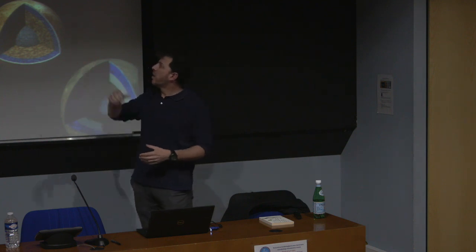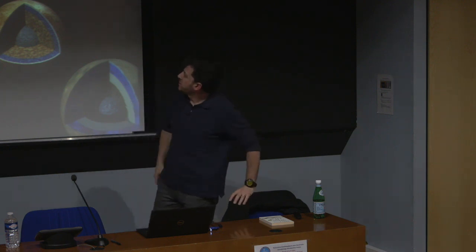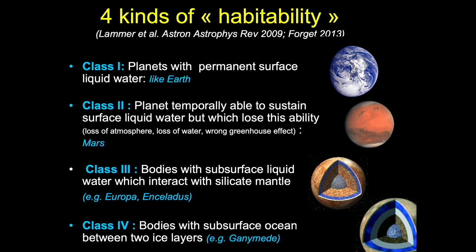It could also be, some authors put Venus in this class, in the sense that we now have liquid water rich clouds in the upper atmosphere, in the mid-atmosphere of Venus, and maybe there you could, in theory, imagine some life to be happy there, to survive there. It's very, very speculative. Class 3 are bodies with subsurface liquid water, oceans, in interaction with the silicate mantle.